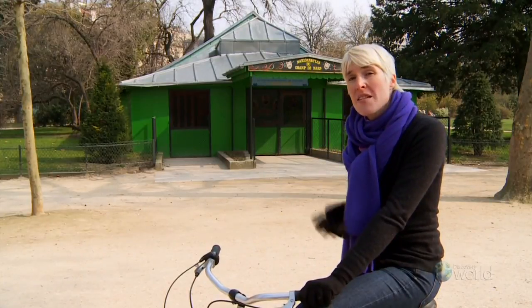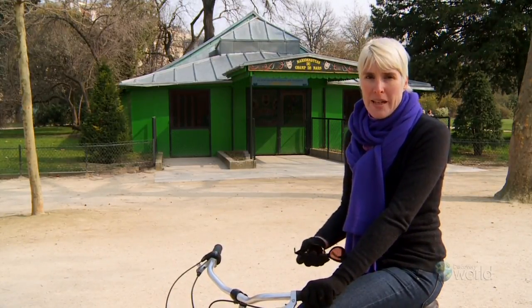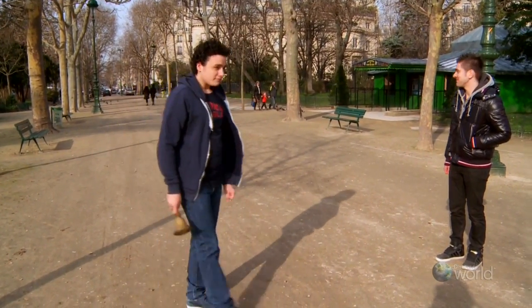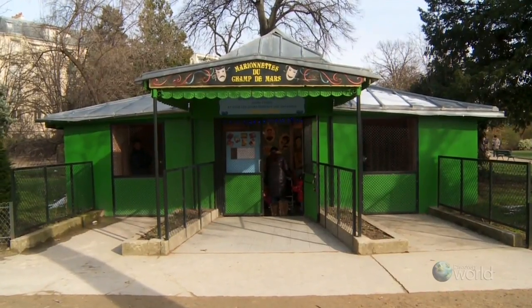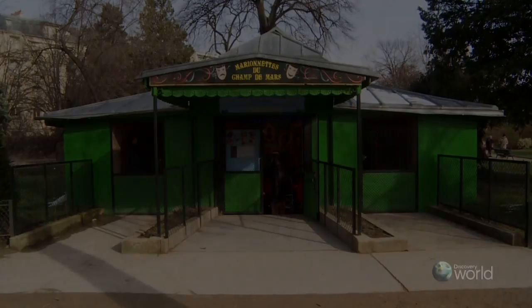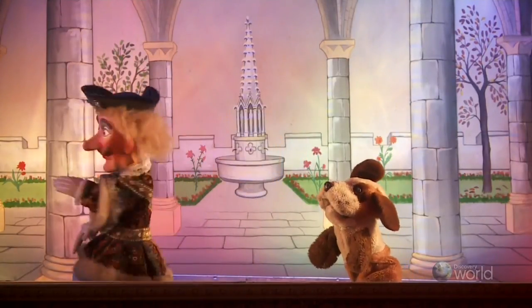Now, it only opens in the mid-afternoon, so if you're in the park, listen for an old-fashioned school bell. That tells you the puppet show is about to start. This is one of the largest of the Guignol puppet theaters in Paris, with 200 seats for the little ones. And the noise level can get up pretty high in here with even a small group of excited children in their seats when Guignol, the French version of Punch and Judy, hits the stage.